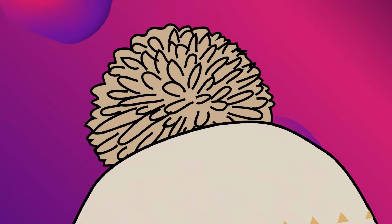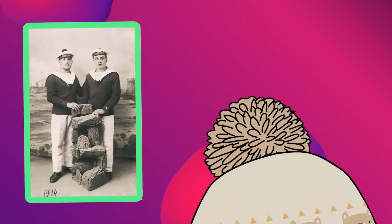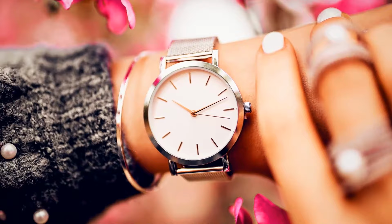That fluffy pom-pom on top must be how they get rid of all that extra material. Well, you can thank the French sailors for that on top, to stop them from banging their heads on the low ceiling of the ship. A little warning that they were a little too close to the roof. The design changed into what we know today, and that's how the cute little pom-poms ended up on our beanies.